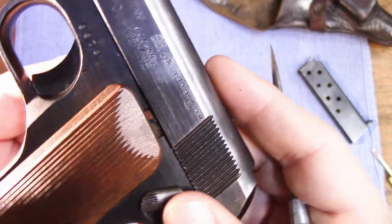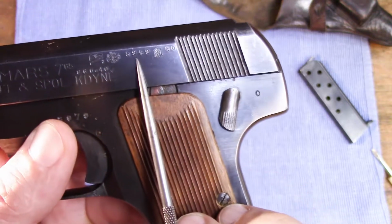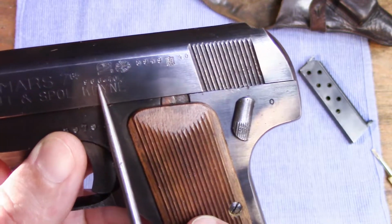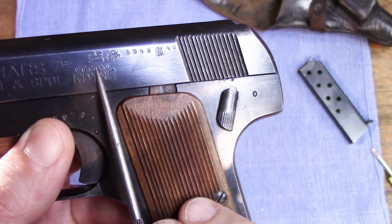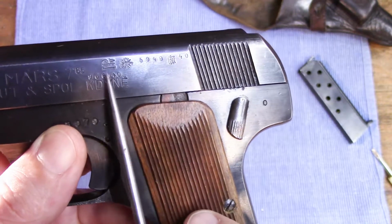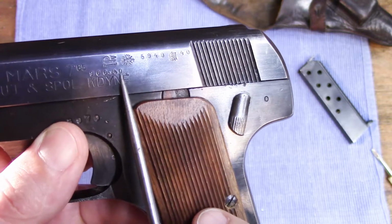And then below those two proof marks, we have another number that's similar to the number up here. We have a 3-digit number, which I assume is the number it was given when it was proofed, and a dot, and then 40 again. So I'm assuming that it's the same kind of nomenclature that's up here, and that this is the number when it was proofed, and then the date, so 40.